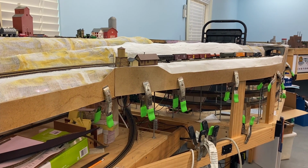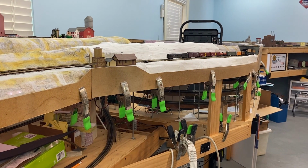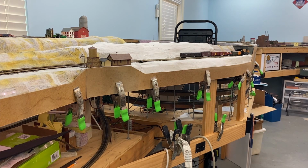And as soon as the train is completely in the tunnel, we'll go ahead and end the video. Sped it up just a wee bit. And there you have it. That's the complete run for Train 73.